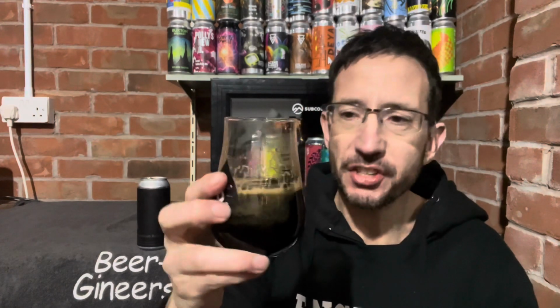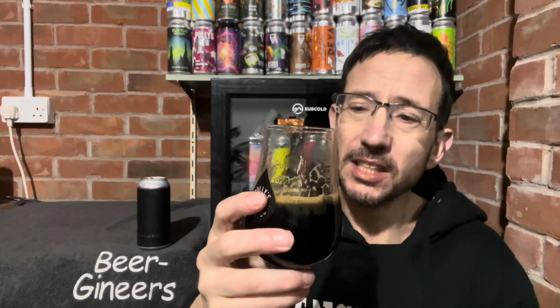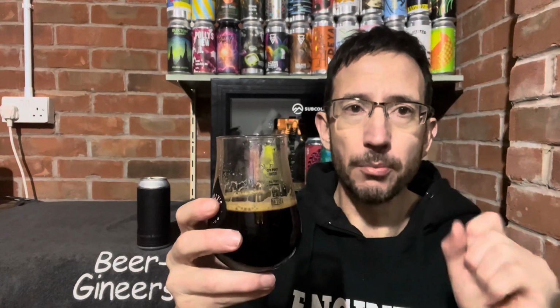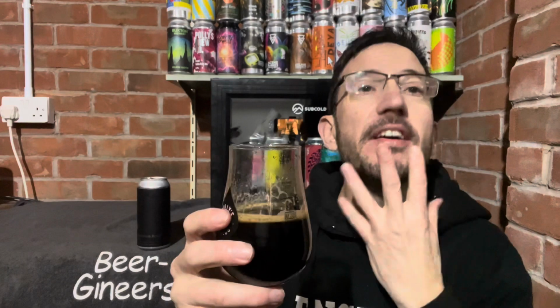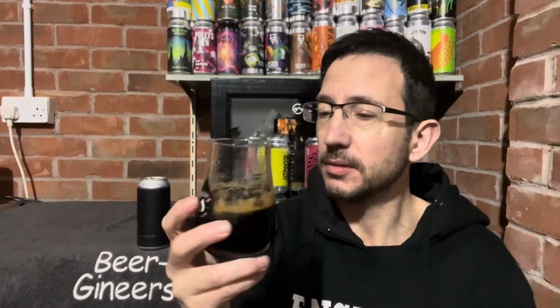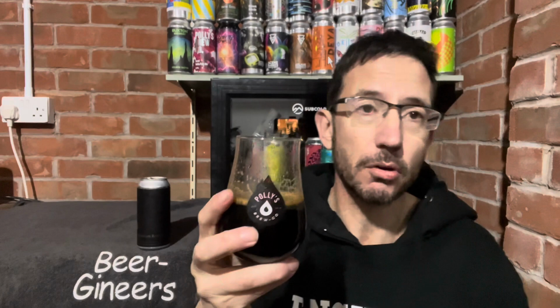A bit sweet for me, this is. It's really nice. Well, it's nice, but like I say, a bit too sweet, a bit too much sherry. I prefer more of the chocolate. Alcohol's really well hidden. If I leave it, I'll get a bit of warmth going down there. But yeah, it's a very high quality drink, got to say.